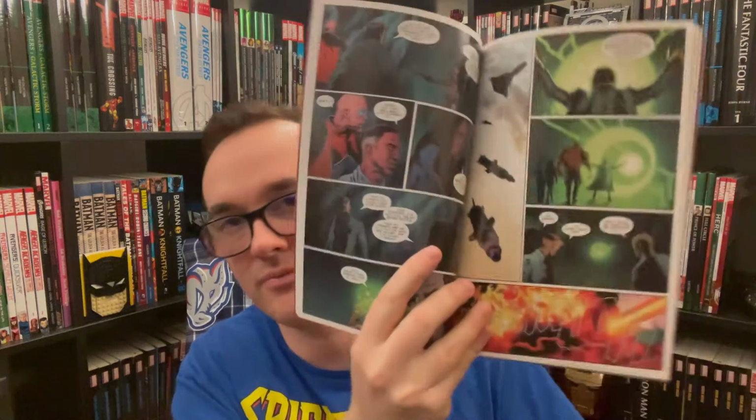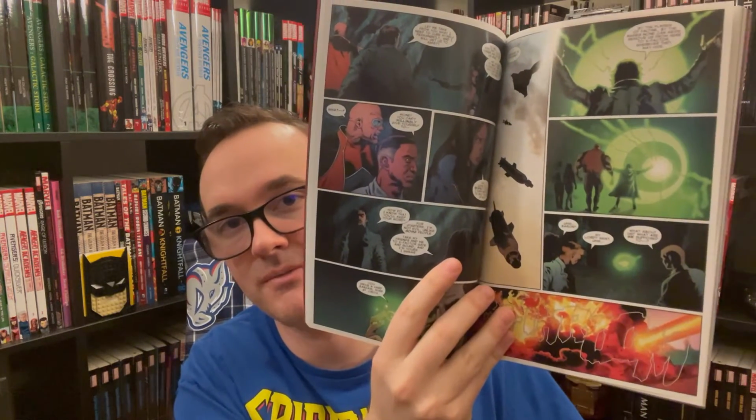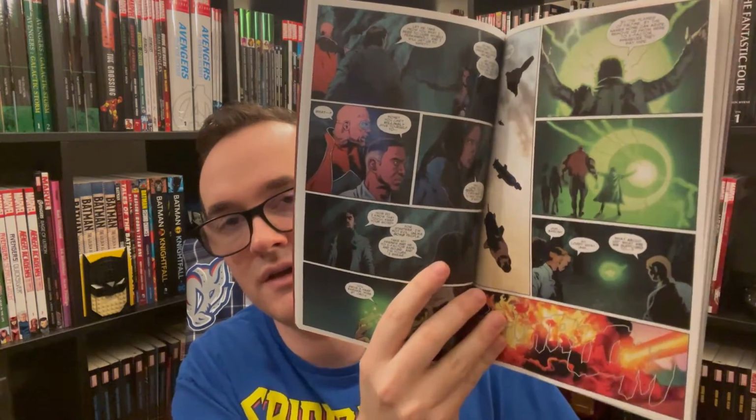And this collects issues 204 to 206 of X-Factor, as well as Nation X: X-Factor by Peter David. So very excited to read this. I think at this point, this brings me up to the first 10 volumes that I own in collection here. So always good to find these out in the wild. I feel like I've been getting pretty lucky these last couple of months and finding a couple that have just not appeared anywhere else. So very excited to do that.